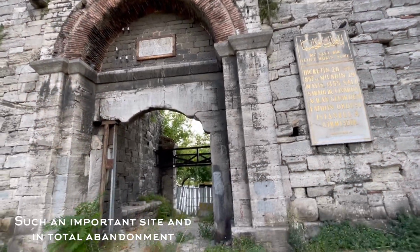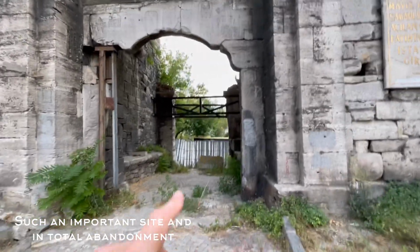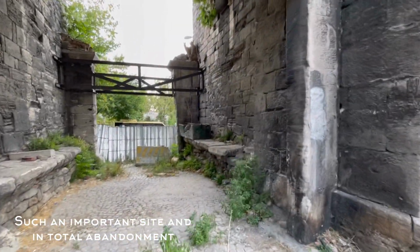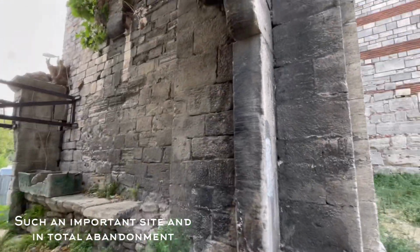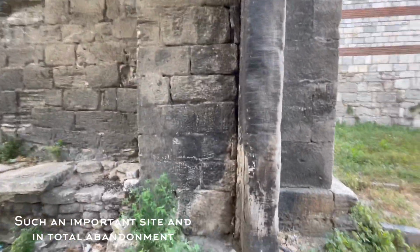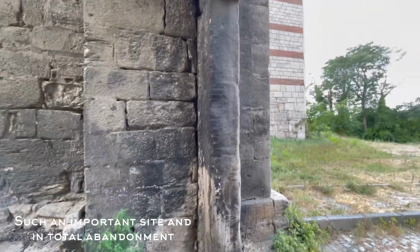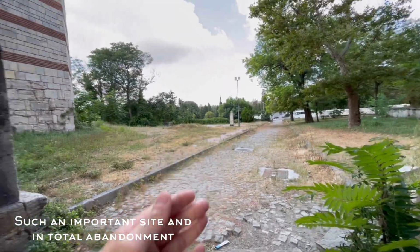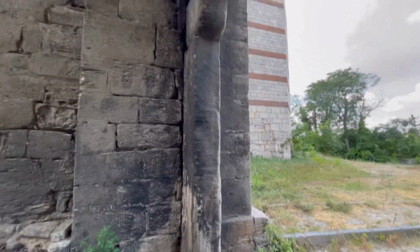Okay, let's see what we can see in here. I see that there's no access from that side. All right, so there are signs of burning, signs of traffic. Vehicles used to pass through here, unbelievable as it may sound, but yeah, there was vehicular traffic through here.